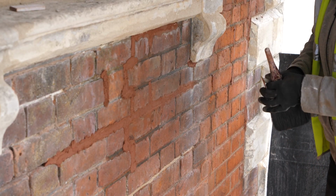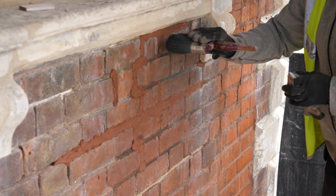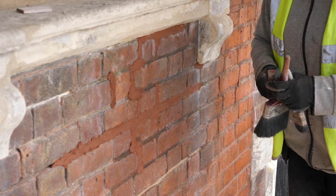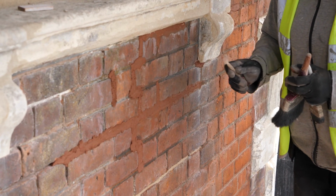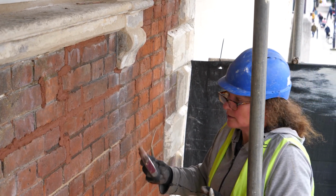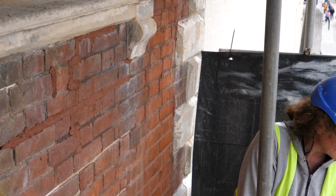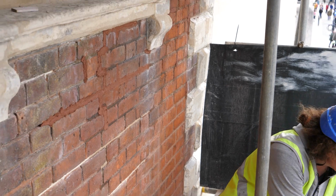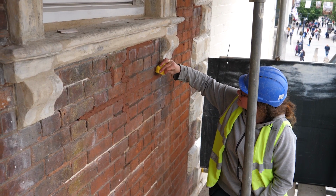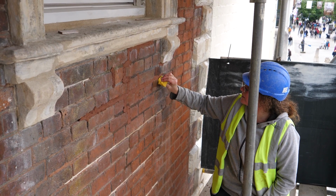How long do you think it will take you to do this section of wall? It will take me probably a day to do. Yeah, kind of done the first lift. So it's quite delicate work. Yeah, it's just a bit painstaking really. Once you've got it to that stage, because it's a bit damp, I will sponge it a bit to get rid of the bloom off the bricks. Sponge it off the face of the brick.